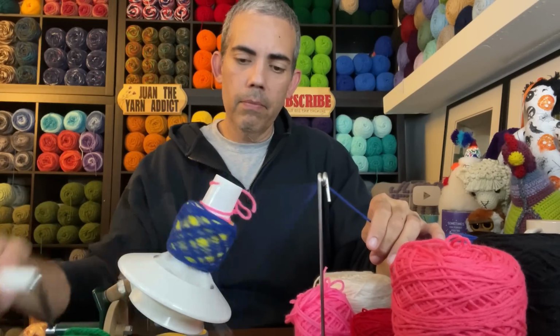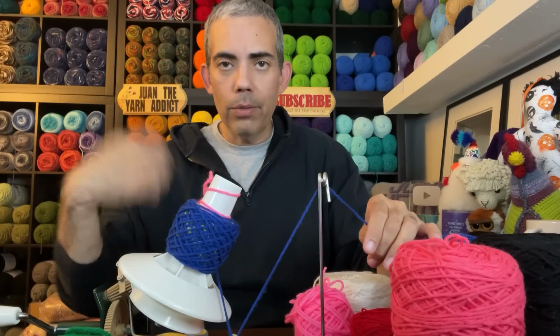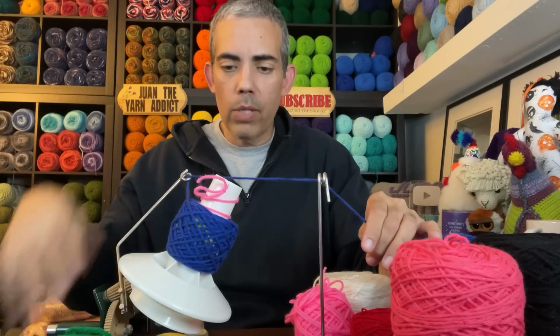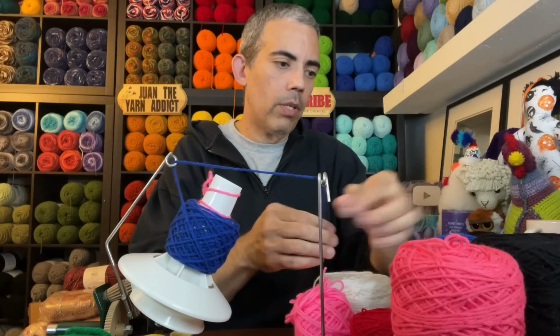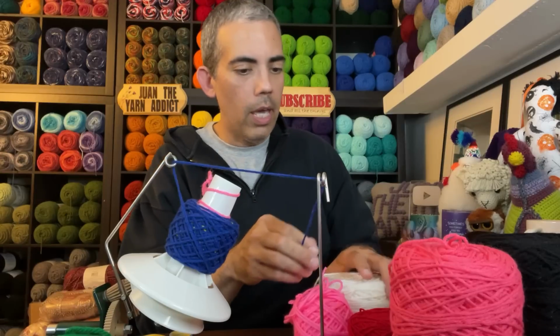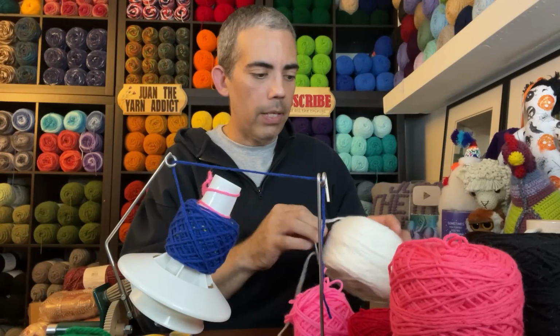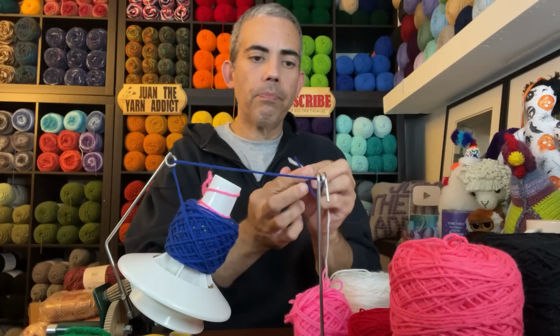Okay. Again, there's no process for me doing this. I used to count the rotations. I don't do that anymore. We don't have time for that. You know, especially if you're doing 30 or 35 color changes per cake. You really don't have time to count everything. So let's add some white to this.